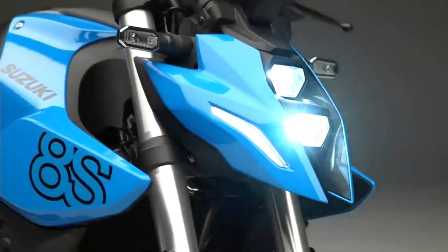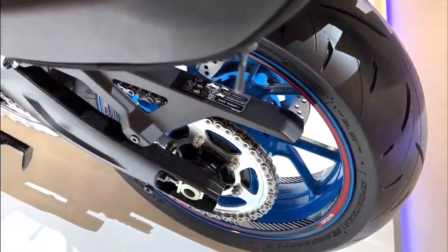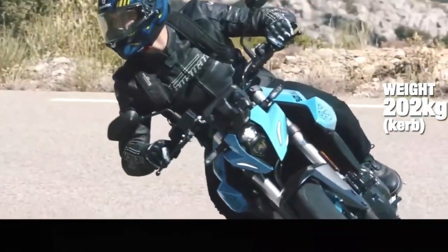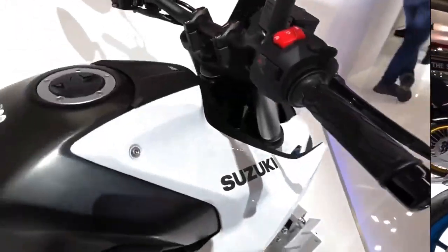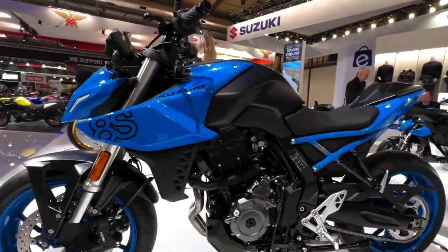Apart from already using the LED lighting system, there are quite a number of interesting features. The first is the use of a 5-inch color TFT LCD screen with a lot of information. Even the driver can change the appearance to be more sporty. There are also display modes day and night that the rider can choose.